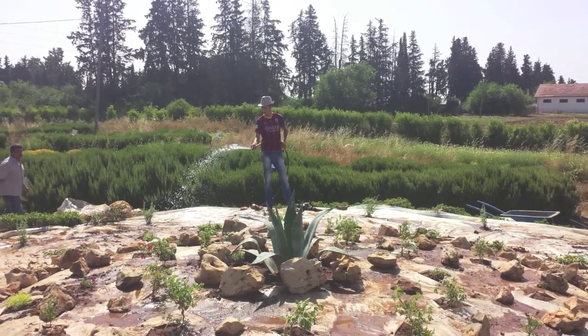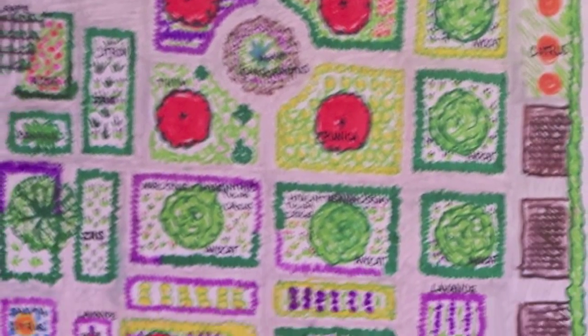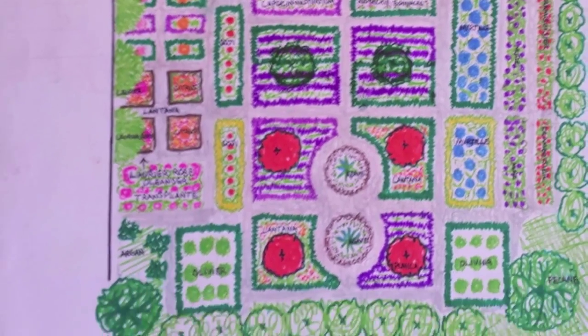But this is just one small part of it. That's just that part of the garden. I did the whole landscape design plan for the whole garden. So it's a pretty big area. It's probably, I'd guess, maybe 2 acres, something like that.